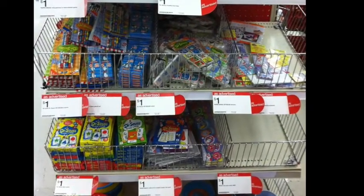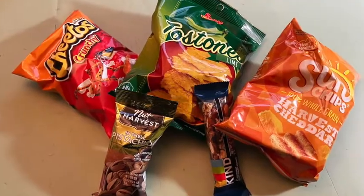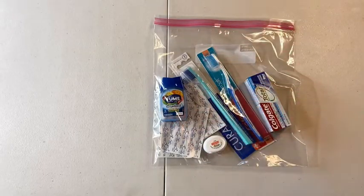Here's a couple of tips from Kim, our Matt Byer Organizing account manager, about traveling with kids. Pick up plenty of small toys and trinkets from the Target dollar bin and plenty of snacks for the kids' backpacks. Also pack extra toothbrushes and other toiletries for the kids.